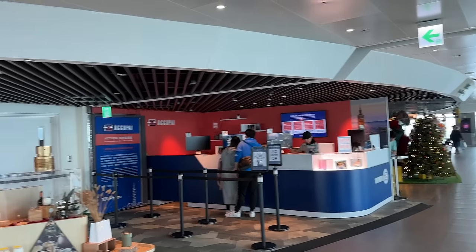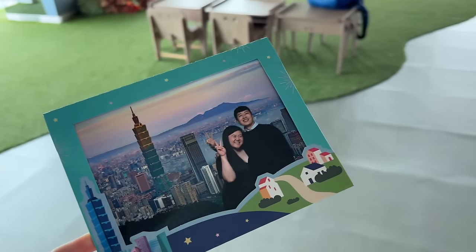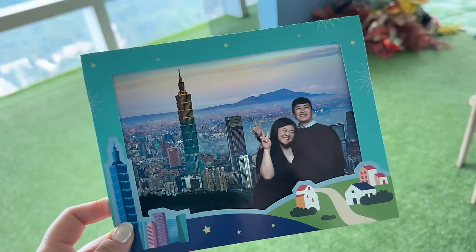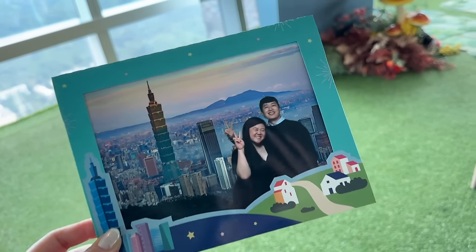We just got our photo from the little counter here. And this is the one we chose. They did three different poses and they had different backgrounds. I think it's 500 NT for this. So not cheap, but it's memories. Obviously we wanna commemorate this day.